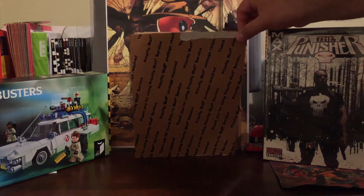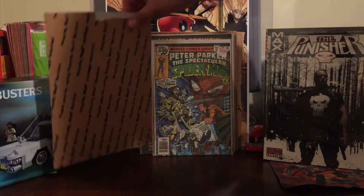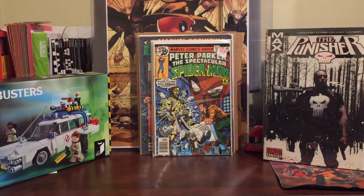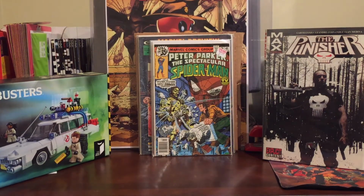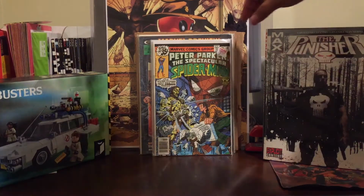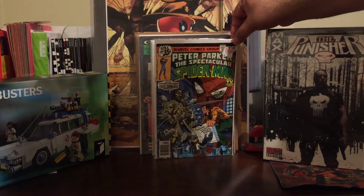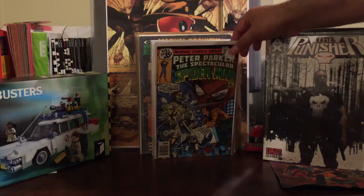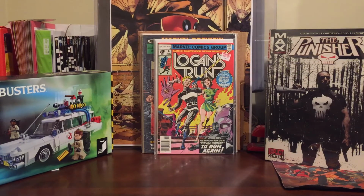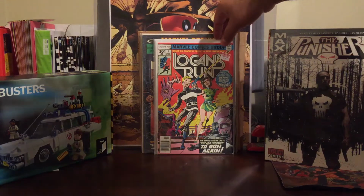All right, now this next stuff. Where did I get this stuff? Oh, okay. Down the street from this comic book store, there's another store. And I found this Spectacular Spider-Man #38. I believe this is the second Frank Miller Daredevil. Also, I found Logan's Run #6 for $5. And this book was already hot, so I was happy to find this for $5 there.